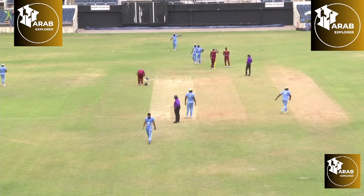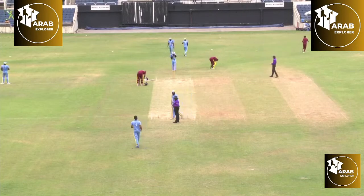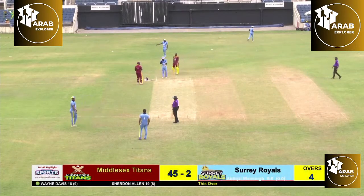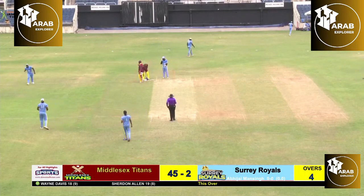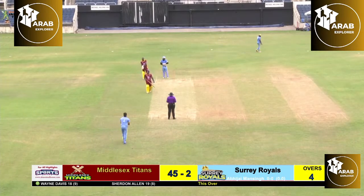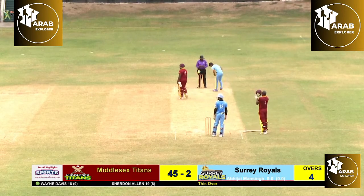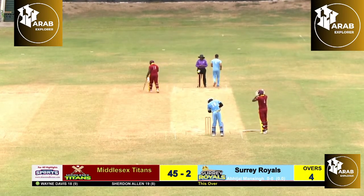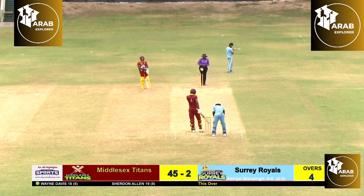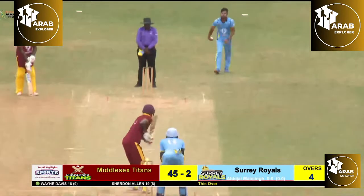Quite so. So we're going to see another change of bowling from the Courtney Walsh end. It's going to be Abhijay Mansingh to tee it up. He will be bowling to Wayne Davis, who's 18 from 9 deliveries, Sean. 45 for the loss of 2 wickets, Middlesex Titans. So the field for Abhijay Mansingh: deep midwicket, deep square leg, long on, long off, and extra cover all on the fence.